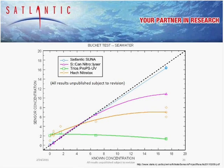This graph shows a separate comparison test between various optical nitrate instruments. This was completed by the USGS in New Jersey by Eric Vowinkle in the early spring of 2011. This particular data shows the results from a bucket test, in which these 4 instruments were placed in the same bucket with artificial seawater. We can see that the SUNA is able to accurately report the nitrate concentration in comparison to the other 4 instruments.